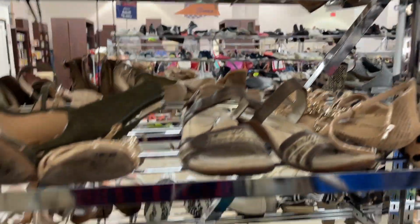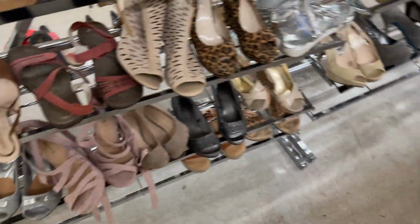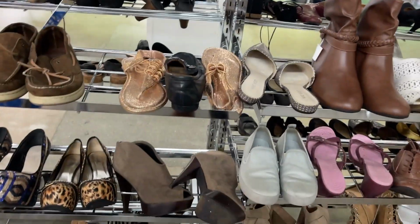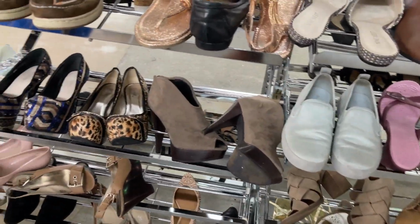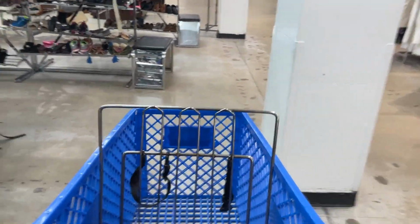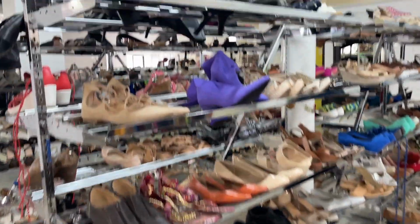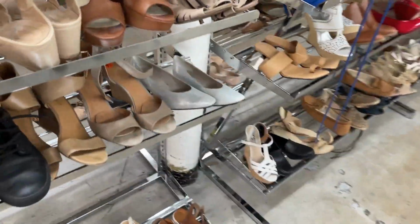Nothing interesting. Some people are surprised, like, wow, who is going to wear used shoes? You're going to be really surprised. Shoes sell very well, even better than just the clothes, and you can make really good money from shoes. For example, you can buy sneakers here for like $3, $5, $10, and you can sell them for $45 and maybe more. But always make sure they're in good condition.